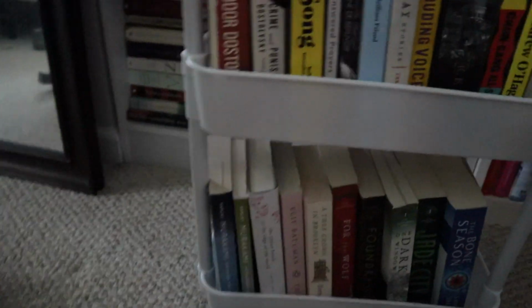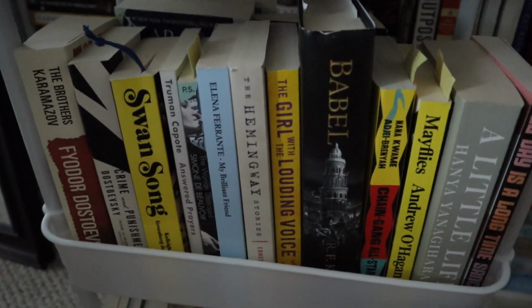So I might do a poll on Instagram actually and see what the top 2 books are that people think I should start as far as the new series. But this is, let me set it up. This is my spring TBR card. And I feel like there's a good amount here. Let's take a look.